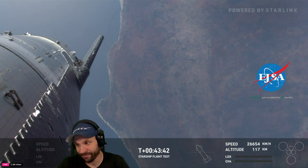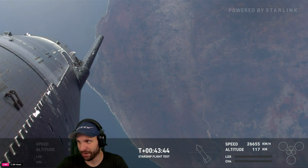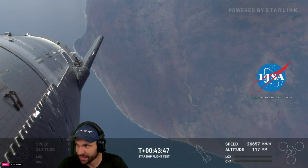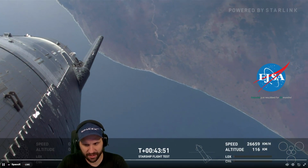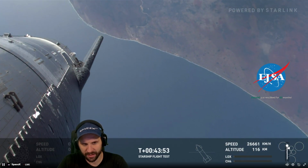Thank you so much. Those flaps that you see there, that's what's helping. Starship is in a good attitude for entry, approaching the entry interface.